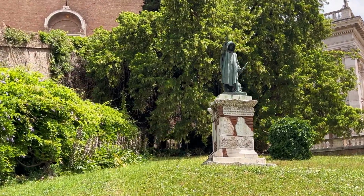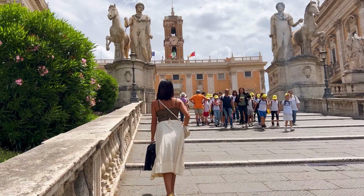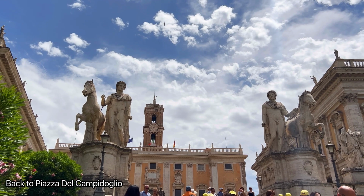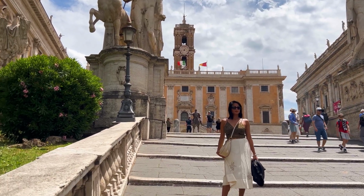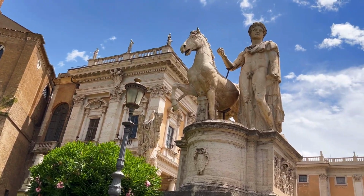But more stunning are the 2 statues of Castor and Pollux, also known as the Gemini brothers, at Piazza del Campidoglio. The twin brothers Castor and Pollux, sons of Jupiter, were renowned in Roman legend for their bravery and loyalty, often portrayed as protectors of the Roman state.